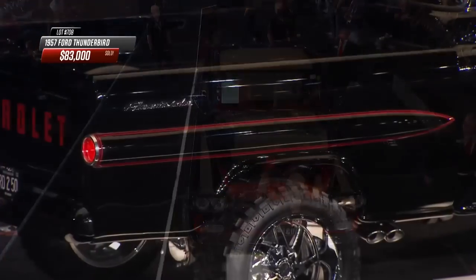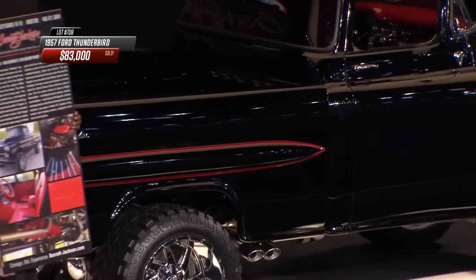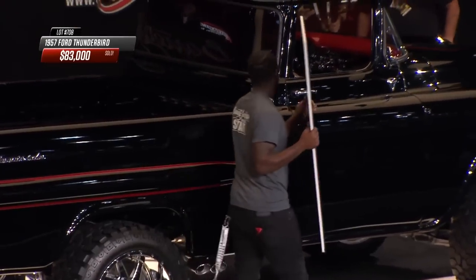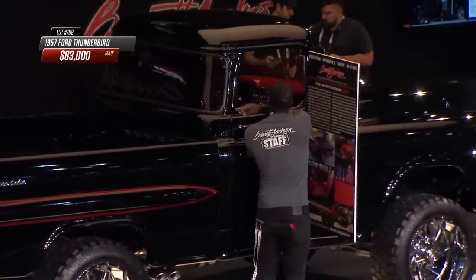This 1959 Chevrolet 3100 Custom Pickup underwent a full frame-off nut and bolt restoration. It's powered by a fuel-injected 5.3-liter LS engine, dual exhaust, backed by a 4L60E automatic transmission.